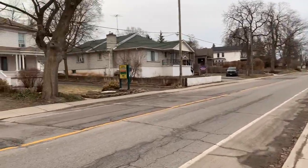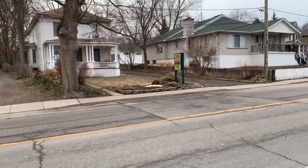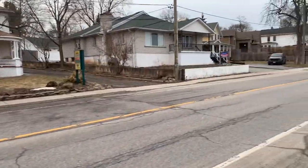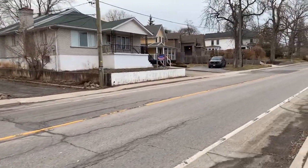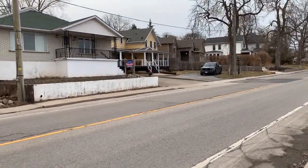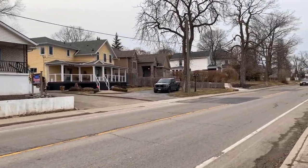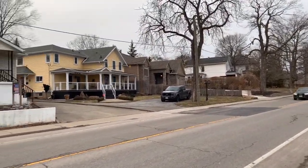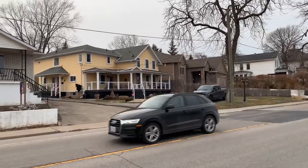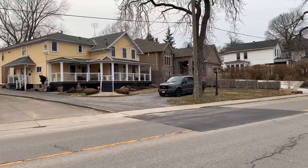Another one here, accommodations, Niagara, bed and breakfast. Another one, the Craig House, Niagara Falls Cottage Rentals. This big yellow home right here looks really nice. Or maybe it's a few homes in one, I don't know.